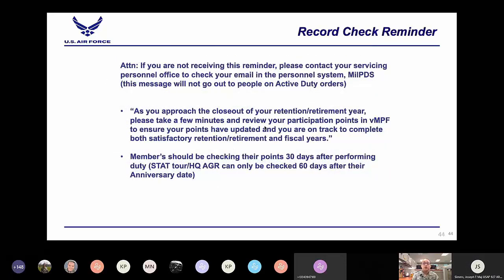So what you see in the parentheses, this is actually an email reminder that goes out 120 days prior to your anniversary date. This message will not go out to people on active duty orders. So we just ask that you please let your folks know if they are not on active duty orders and if they are not receiving this reminder, they may want to check with their servicing personnel office and verify that the email address that is in MilPDS is correct. That way they can get the record check reminder. We try to emphasize this as much as possible because when members don't check their points, they're not getting the credit for the duty that they've performed.